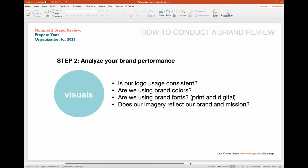So that's another way that nonprofits can get out of brand consistency, is that the palette is not really clear, and there's different colors being used on the website than there is in social media, and it becomes very disjointed. So that's something to really look at and make sure you have that established and you're using it consistently.